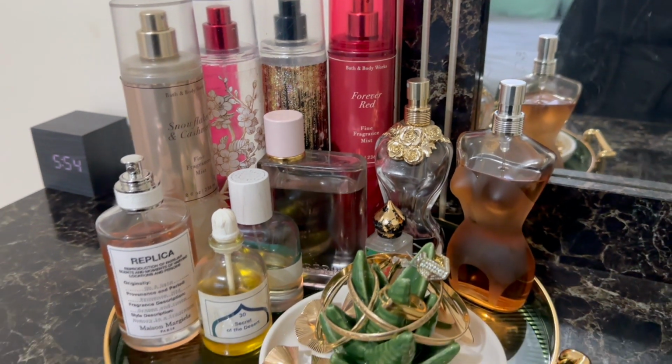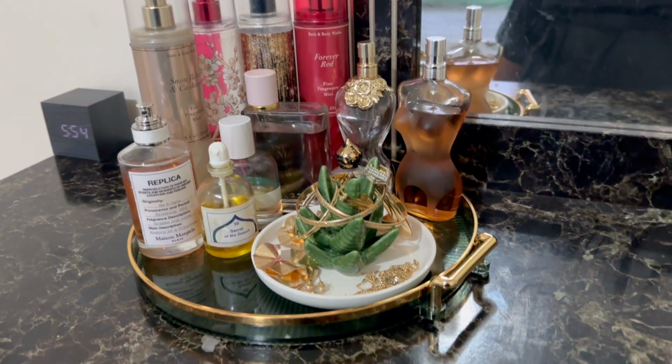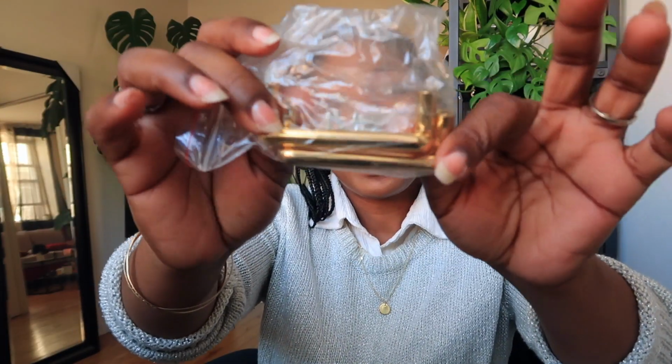I think this is actually supposed to be like a dessert tray or table. I'm gonna repurpose it and use it as a holder for all of my smell goods. It does come with these little handles on the side. It isn't scratched. It actually looks like it's going to be very nice. Oh, I love this. Oh my gosh, yes, I totally forgot I ordered this.